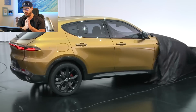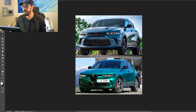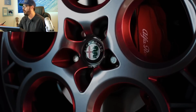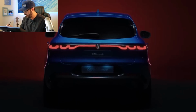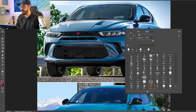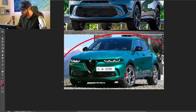But that's not what we're focusing on here on this channel. We're focusing on the design. So what we're gonna do here is talk about the front, side, and the rear, and obviously I'm gonna compare it to what it actually is, and that is the Alfa Romeo Tonale. So we're gonna have a look at the designs and see what actually changed for the production version of the Hornet here. Up here we have the brand new 2023 Dodge Hornet. Down here we have the Alfa Romeo Tonale.